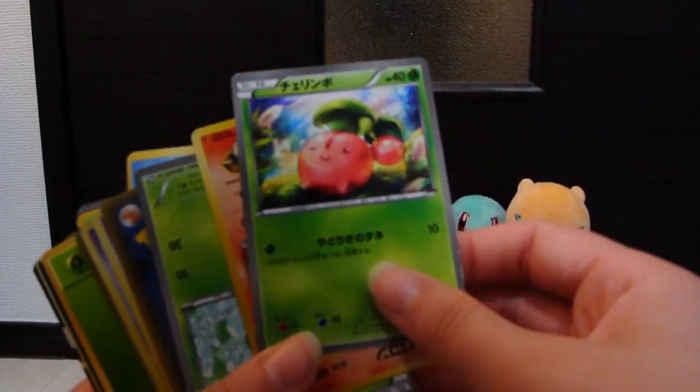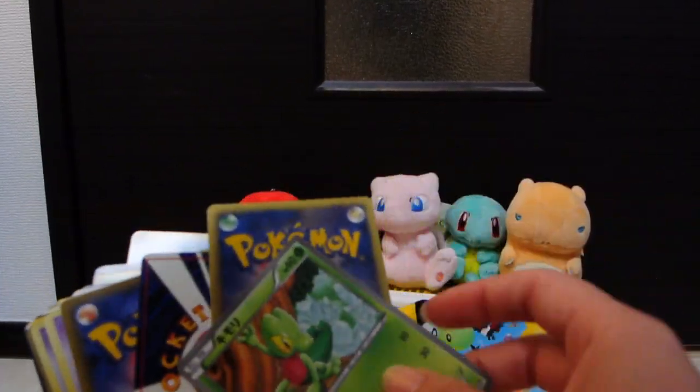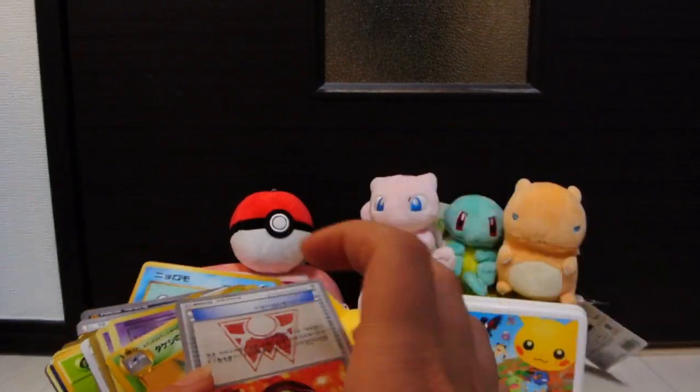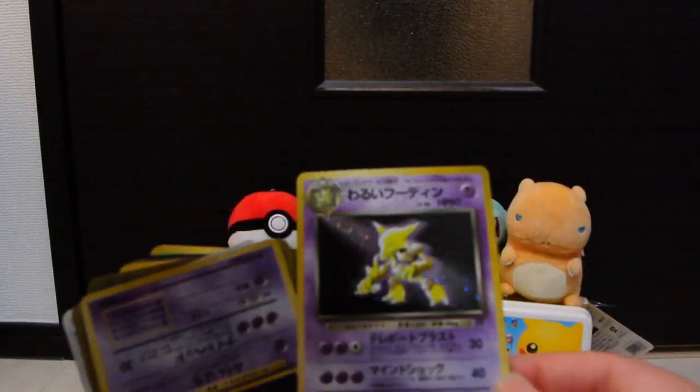Really wasn't expecting much. This was a 900 yen brick, which is a little expensive for something that's mostly full of commons, and a lot of the cards aren't in the best condition. But, I mean, like any mystery brick, it's a gamble. You never know. You might get something really exciting and worthwhile in it. Like, hey, that's pretty exciting.